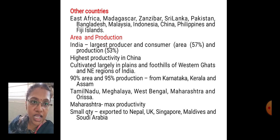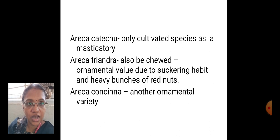It is cultivated largely in plains and foothills of the Western Ghats and northeastern regions of India. 90% of the area and 50% of production is seen in Karnataka, Kerala and Assam. Tamil Nadu, Meghalaya, West Bengal, Maharashtra and Odisha give maximum productivity. Small quantities are exported to Nepal, UK, Singapore, Maldives and Saudi Arabia.